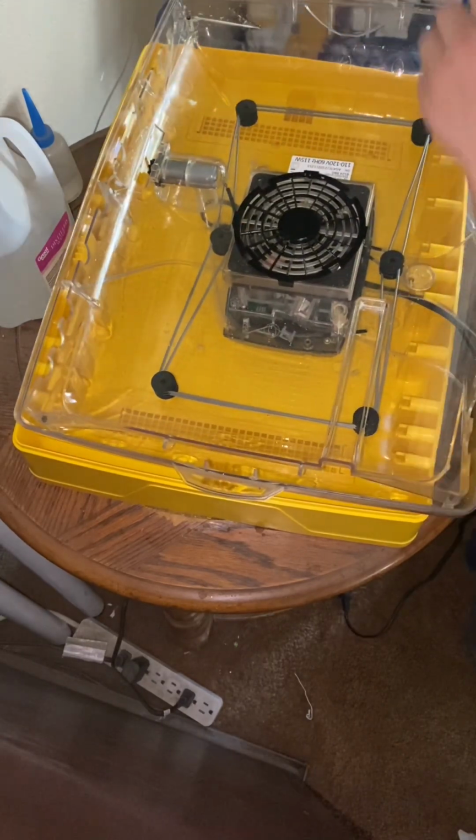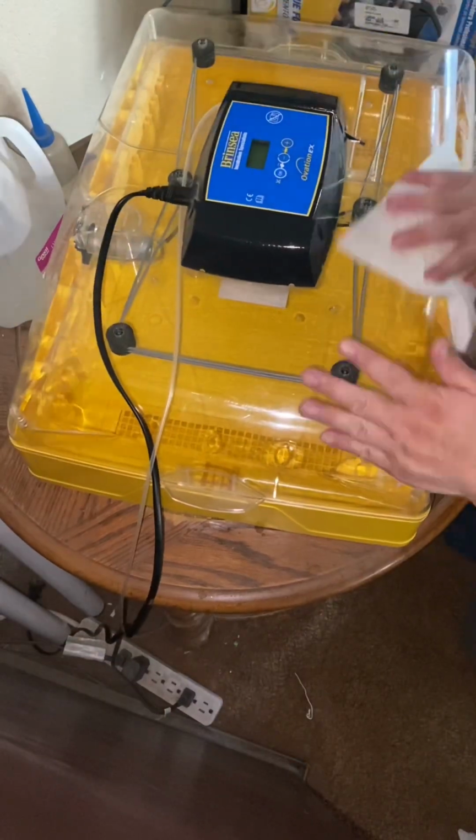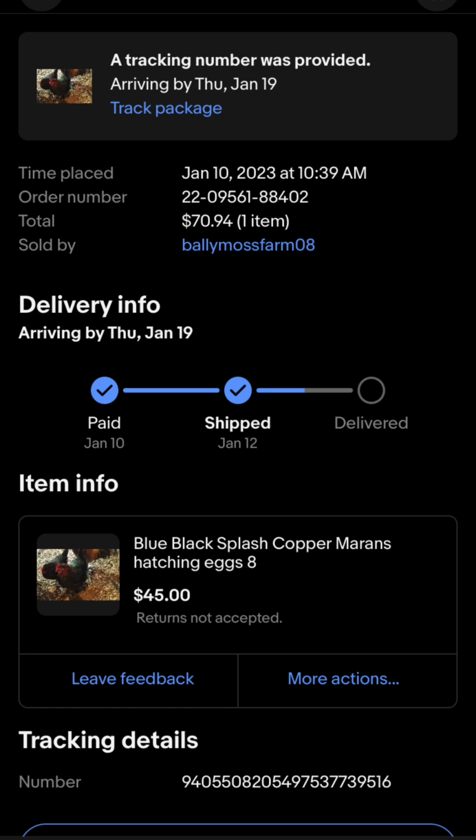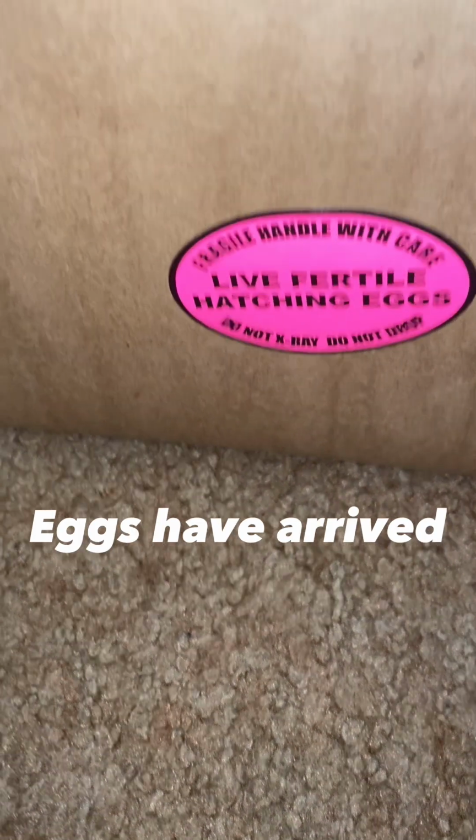I'm going to be doing a dry hatch. That means I'm not going to be using any water to control the humidity. The humidity in the incubator actually stays at 20 to 25, sometimes 28.